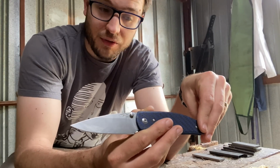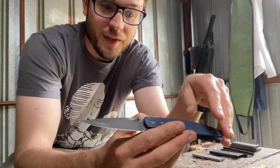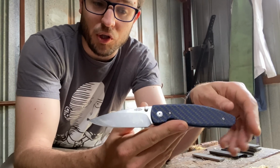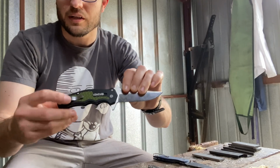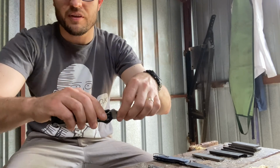So without sounding any more like an ASAP Science video, it cut good. Now, it's pretty basic in terms of construction and deployment. It's thumb stud, it's liner locking, and all those things I think are totally fine for an EDC knife. You can get blades that have more robust, heavy duty locks, a lock and then another lock on them, all that sort of stuff. I don't find any of that is completely essential for an everyday carry knife.